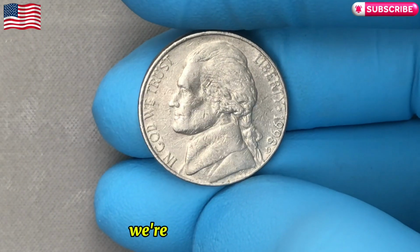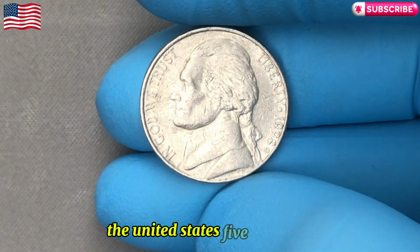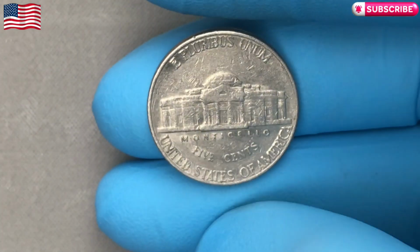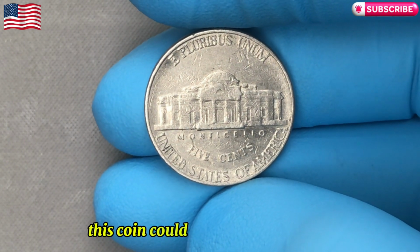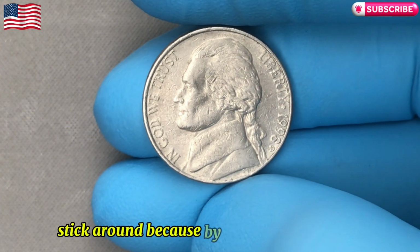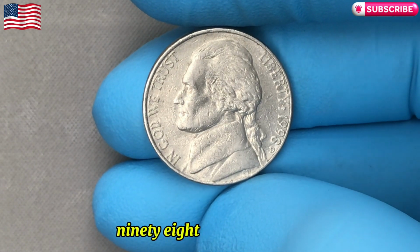Top 3, we're diving into a coin that you might have sitting around right now, the United States 5-cent coin, also known as the nickel, from 1998. At first glance, it might seem like just another modern nickel, but trust me, this coin could be worth a whole lot more than you think. Stick around because, by the end of this video, you'll find out exactly how much this 1998 nickel is worth today.